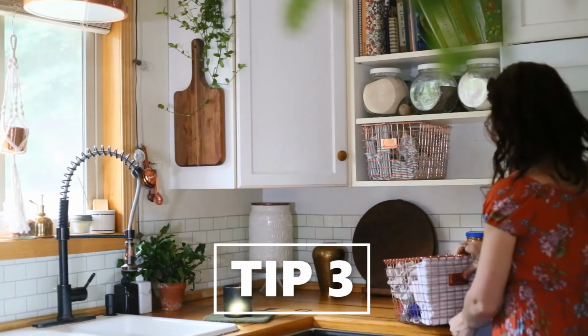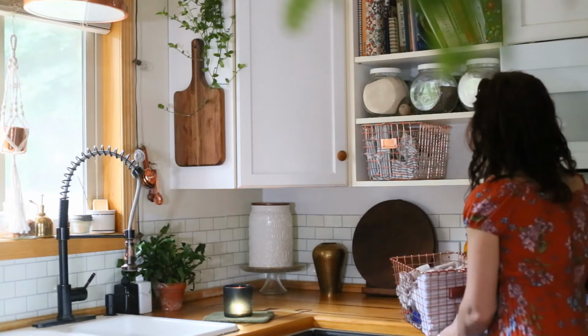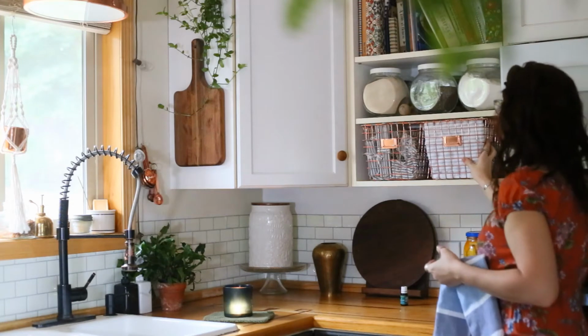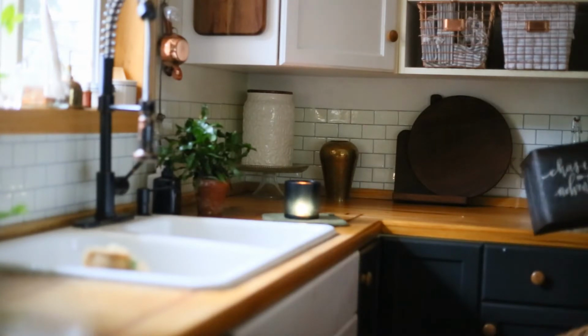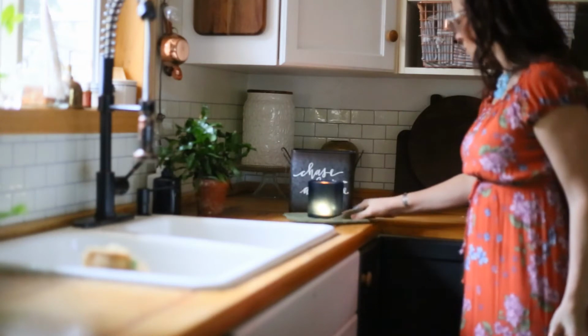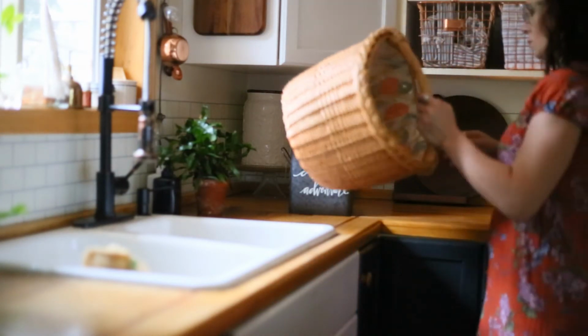Again, I don't know if this is truly boho, but it only makes sense to me that it would be. They add the texture, of course, but I also feel like they help create the whole traveler vibe. They're definitely immensely useful since we have a small kitchen, and having baskets helps to corral and contain and hide things. It also uses space going upward instead of outward.